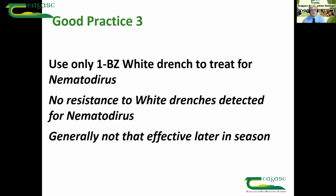Good practice 3 is use only the white drench to treat for nematodirus. As I said, there's no resistance to white drenches detected for nematodirus, and we've seen from the results of the drench test that was carried out in 2013, the white drenches are generally not that effective later on in the season anyway.